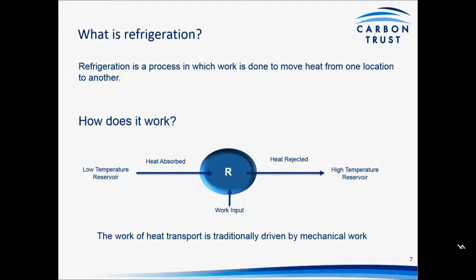In very basic terms, refrigeration is a process in which work is done to move heat from one location to another. In principle, that is moving heat, in the most common terms that we see, from a low temperature reservoir, which is your fridge or cold store. The heat will be absorbed by the refrigerant, work will be done, that heat will be transported, typically externally, to a high temperature reservoir where it will be dumped. And the work of heat transport is traditionally driven by mechanical work within the refrigeration system.